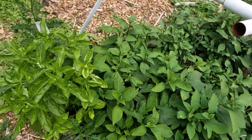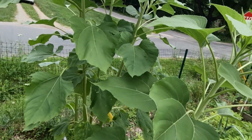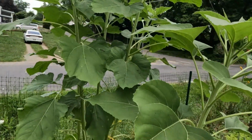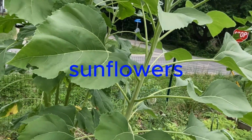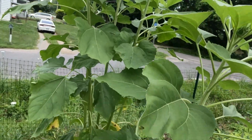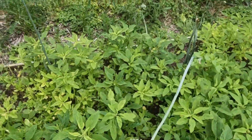Yeah. On this side, I have my sunflower. Look how tall they are, taller than me, guys. Look how tall they are. I think maybe they are like, I don't know what to say, maybe 8 or 9 feet tall. They are so tall. Then this same bed that has the sunflower has greens.